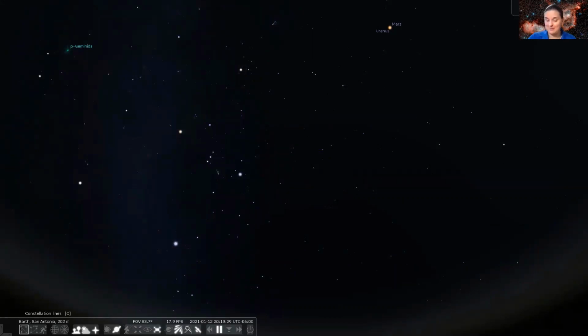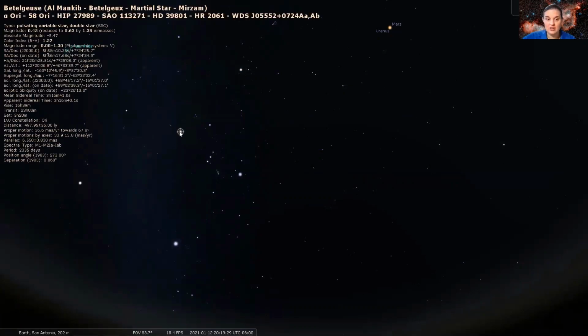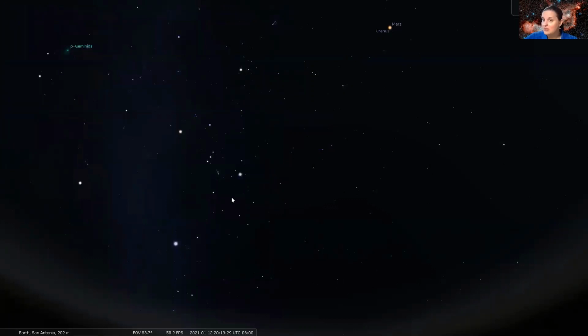That should say something. So this orange star here, which is a relatively cool star in terms of temperature, is the star Betelgeuse. I know many people mispronounce it, but notice it only has one E right after the B. So like the word bet, Bet-El, so Betelgeuse. This bottom right star here is called Rigel. So now you know a couple of different star names.